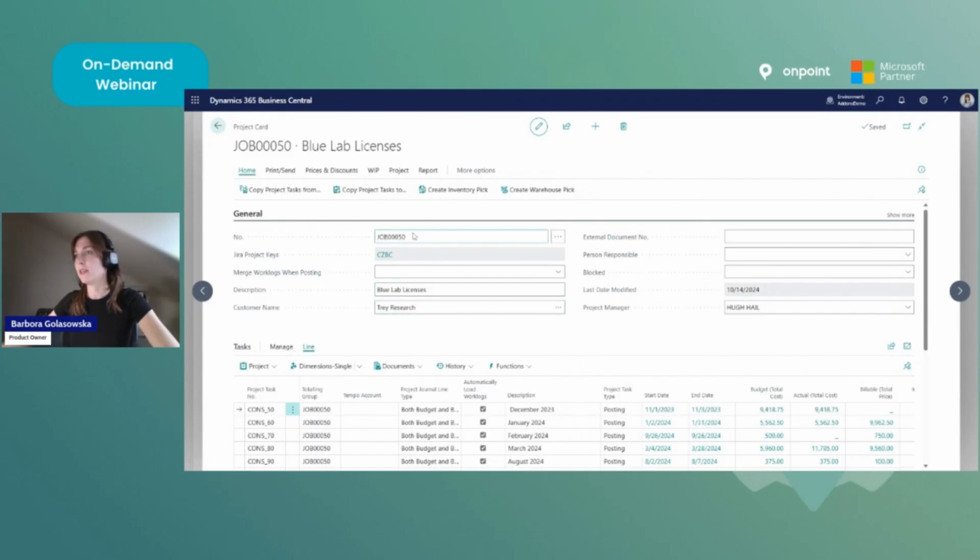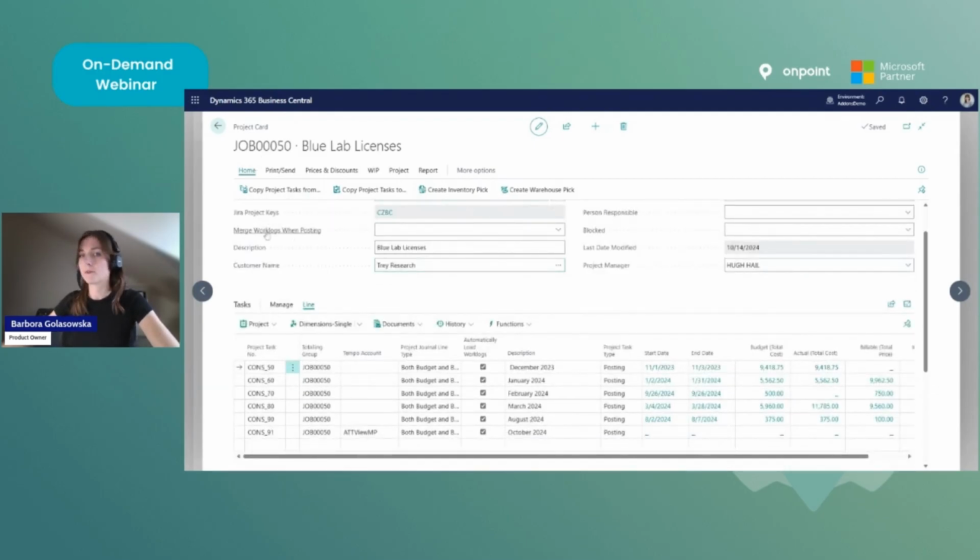You can map as many Jira project keys to your project in Business Central as you want. It's probably worth mentioning that this value always works in pair with the corresponding Tempo account key. Of course, the system won't let you use the same combination for more than one project, but you can use the same Tempo account key for as many Jira project keys as you want.